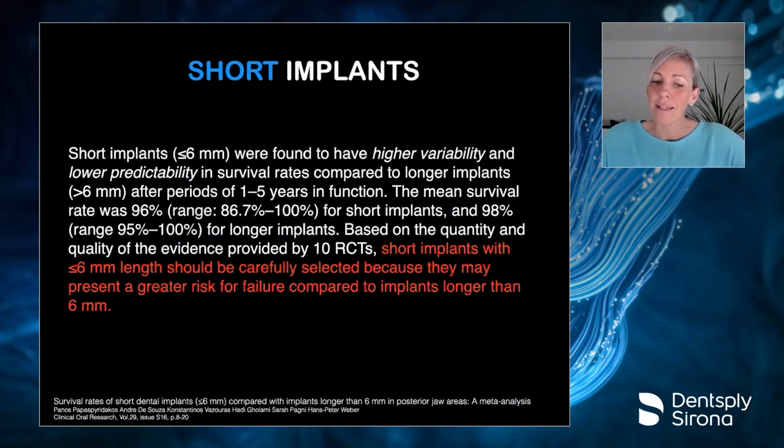But when we look at the science, here are some findings. Short implants with 6 millimeters or less in length should be carefully selected, because they may present a greater risk for failure compared to implants longer than 6 millimeters. Well, over time in my practice, I came to the same conclusion.